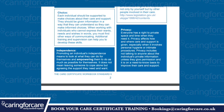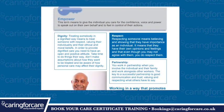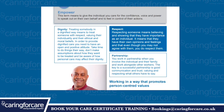Independence. Promoting an individual's independence means recognising what they can do for themselves and empowering them to do as much as possible for themselves. It does not mean leaving someone to cope alone, but agreeing the support they need and want. Empower. This term means giving someone confidence, voice and power to speak out on their own behalf and to feel in control of their actions.